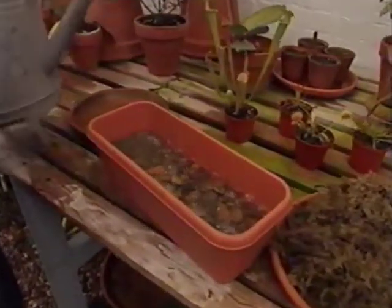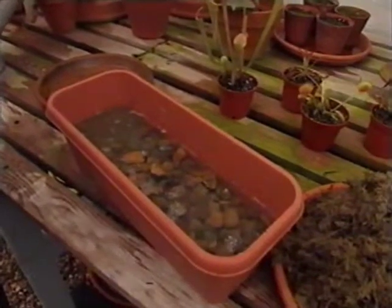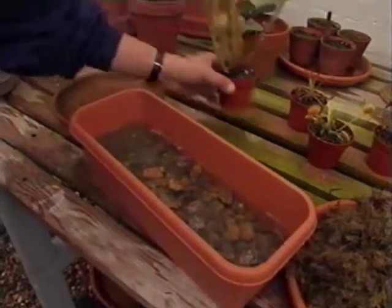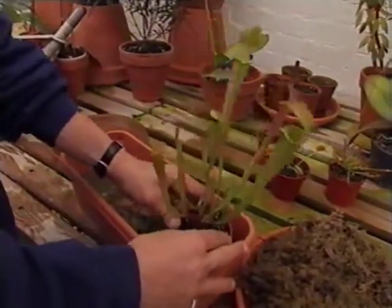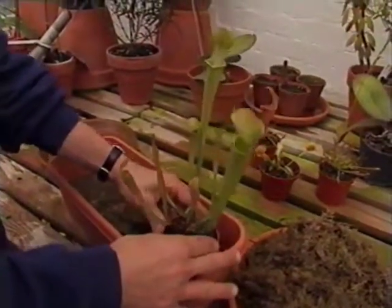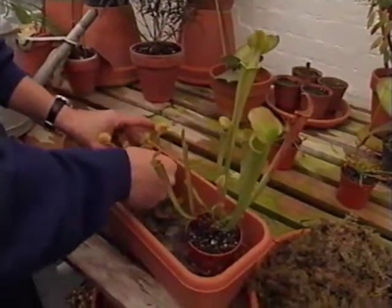Now, as you'll know by now, one of the important features of the habitats of these plants is that they grow in boggy areas, so they're quite waterlogged. So you don't fill the trough up to the top. You fill it up about halfway, so the bottom of the pots is sitting in just a little water. And then you arrange your plants. It's all to your taste, really, all to your personal taste.